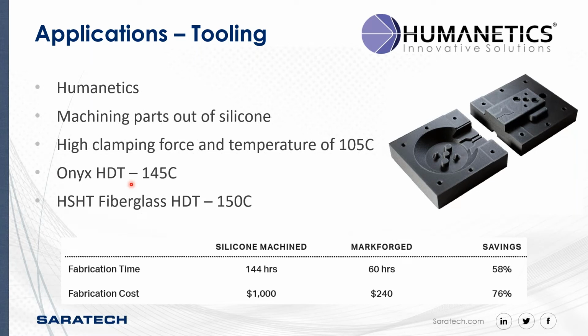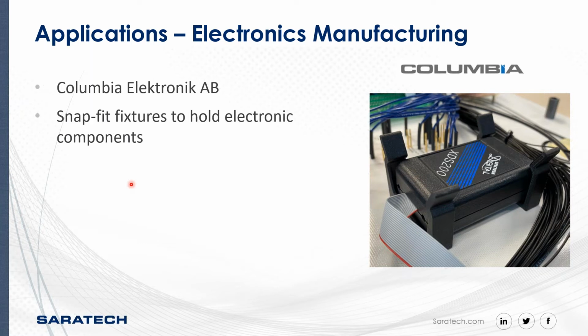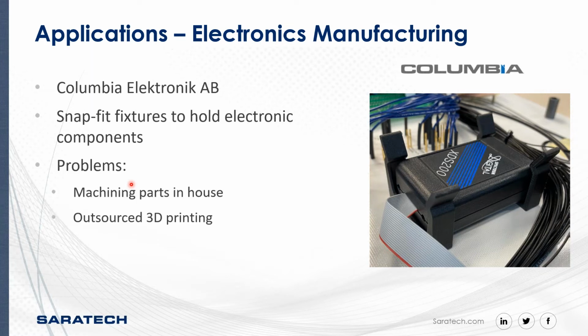So the next case we'll look at comes from Columbia. Now, Columbia Electronics is a Swedish manufacturer of complete test fixturing solutions for the Nordic electronics industry. And they design snap fit fixtures to hold electronic components during their testing. So previously they were making their parts, either machining them or outsourcing the 3D printing. The problem with that is that machining the parts in-house took away time from their machinists, and with the machines they had, it limited the geometries that they could come up with, right? The other problem too was when they would outsource their parts, they wouldn't come back super great.